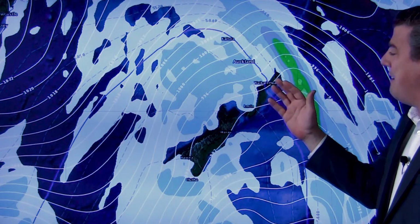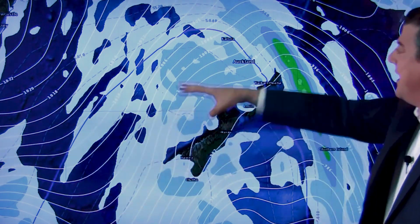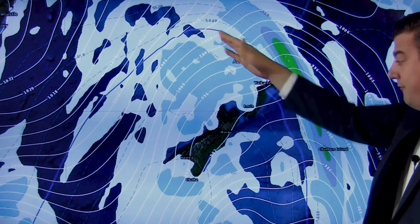Okay, let's get into the rain maps for Wednesday. You can see that colder change. That dark blue line indicates that colder air from the Southern Ocean spreading northwards. So the temperatures drop. Now, it's not going to be the coldest day that you've ever experienced, but certainly after the warmth, you'll feel the cold.